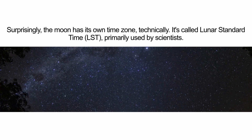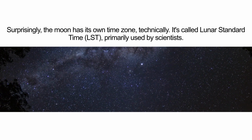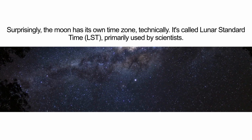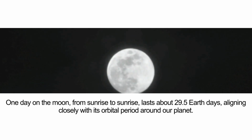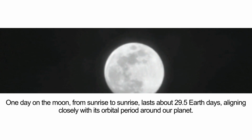Surprisingly, the moon has its own time zone, technically. It's called Lunar Standard Time, LST, primarily used by scientists. One day on the moon, from sunrise to sunrise, lasts about 29.5 Earth days, aligning closely with its orbital period around our planet.